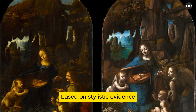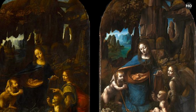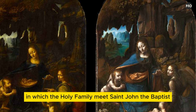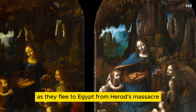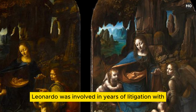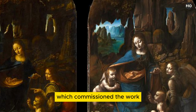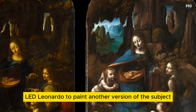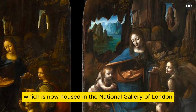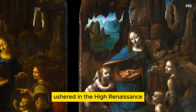Based on stylistic evidence, many scholars consider the painting The Virgin of the Rocks in the Louvre the first of two paintings that Leonardo made of an apocryphal legend in which the Holy Family meets St. John the Baptist as they flee to Egypt from Herod's massacre of the innocents. Leonardo was involved in years of litigation with the Confraternity of the Immaculate Conception, which commissioned the work, and the dispute eventually led Leonardo to paint another version of the subject about 1508, which is now housed in the National Gallery of London.